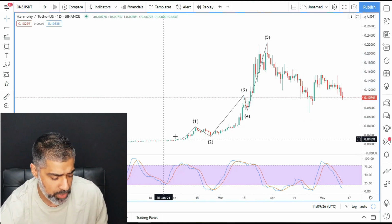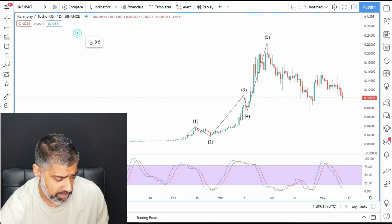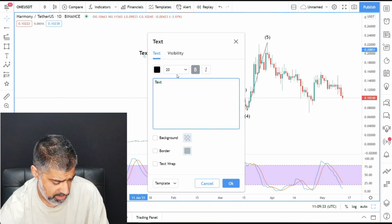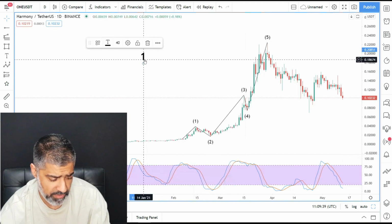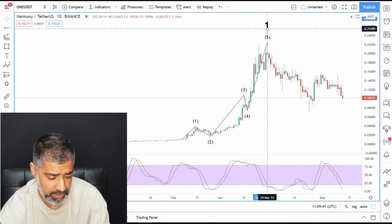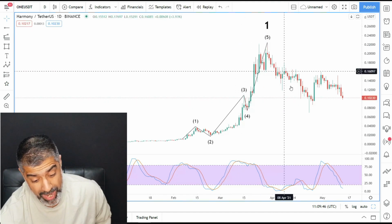So typically, when you see a 1, 2, 3, 4, 5, I'm going to put it like this, and I'm going to make it nice and obvious for you. It's a 1, 2, 3, 4, 5 of a wave 1. That's what it looks like to me, right? 1, 2, 3, 4, 5. So what comes next after a wave 1? Well, it's a wave 2.